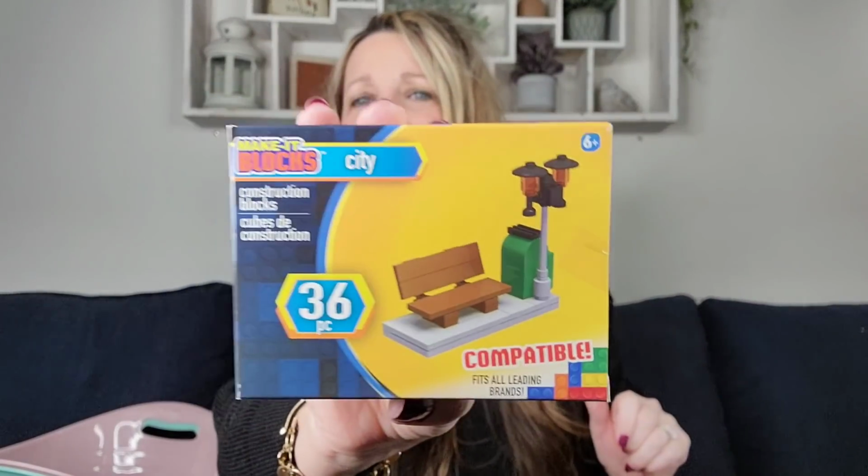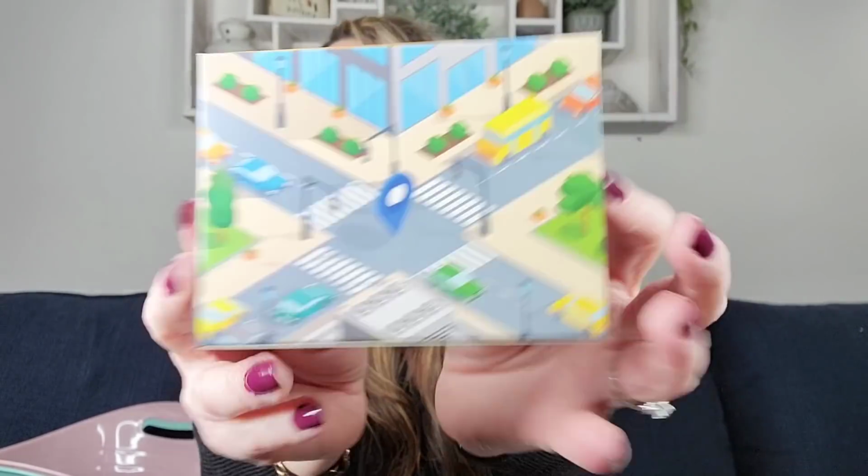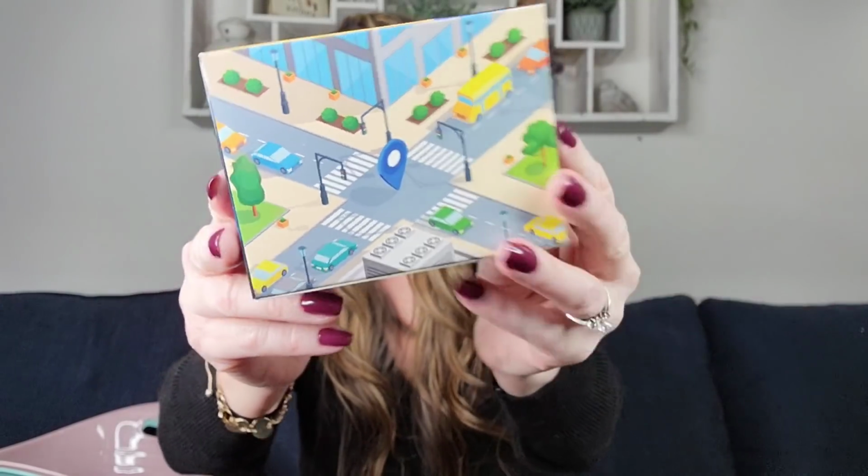They have boxes. They have just so many different things in the plates. This is the 36 count of the construction blocks, and it's compatible, it fits all leading brands. And I thought this one was just cute because it's the bench and the light and the trash can and that. These are ages 6 and up. And there is the back. I will link the videos down below of when I did the walkthrough, and you'll see all the different kinds of sets they have. All right, I think I got all of the colors of these.